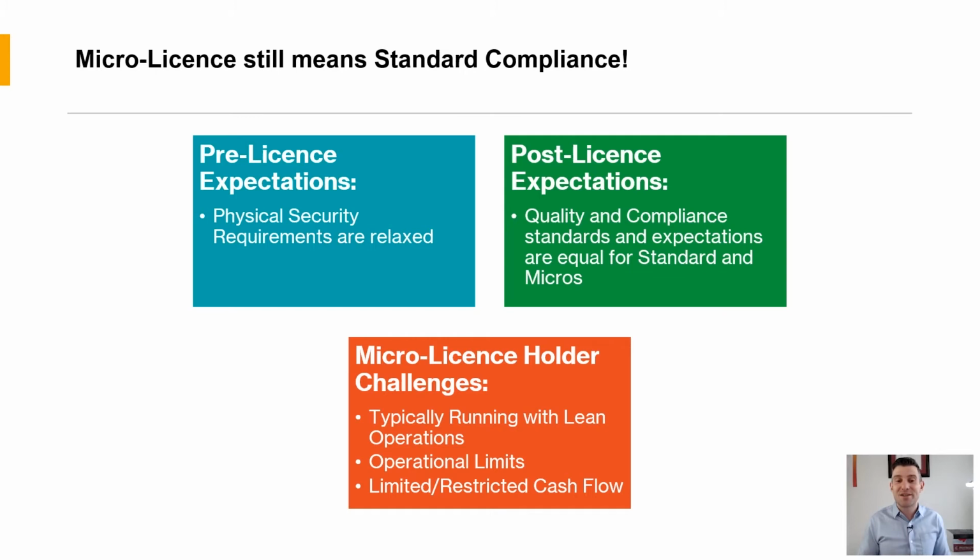This is a challenge because micros typically have leaner operations with less people coming in and out. They have lower operational limits, and that restricts cash flow and the amount of annual revenue they can expect to come in every year.